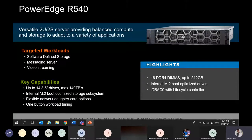This is the R440. The R540 is similar to the R440, but with one more advantage that it can accommodate up to 14 hard drives of 3.5. So you can actually guarantee almost 140 TB or more inside the single server.